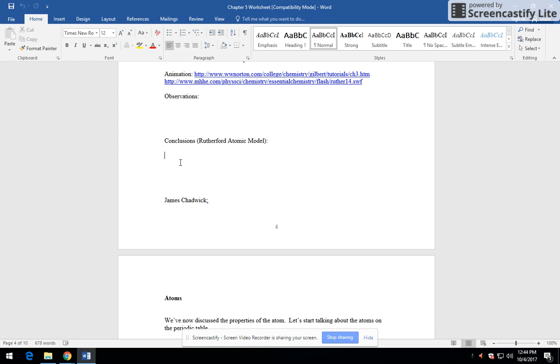And again, you can watch the video again if you want, there are two main conclusions. One, which was not actually all that surprising, is that the atom was made up of mostly empty space. That wasn't too surprising. The surprising part was that there is a small, dense, and positively charged nucleus. And he knew it was positively charged because it repelled the positively charged alpha particles.